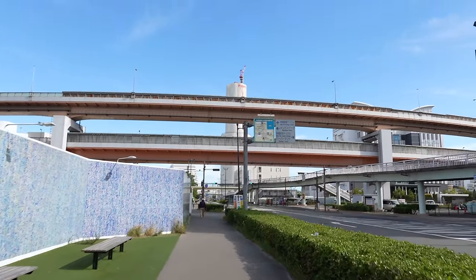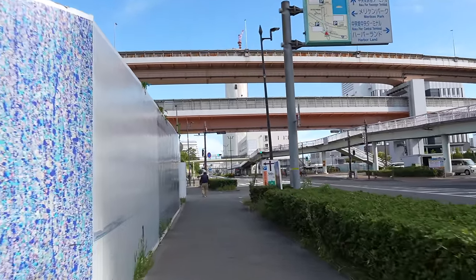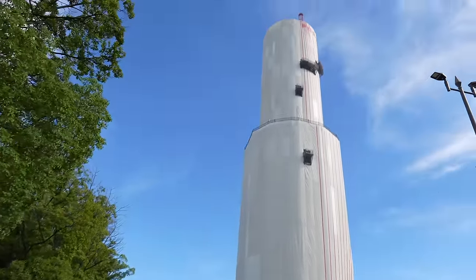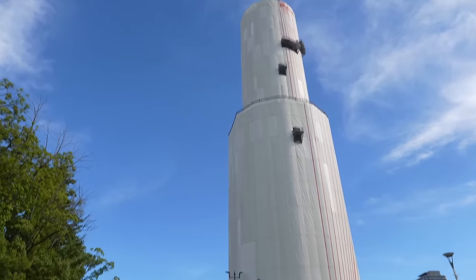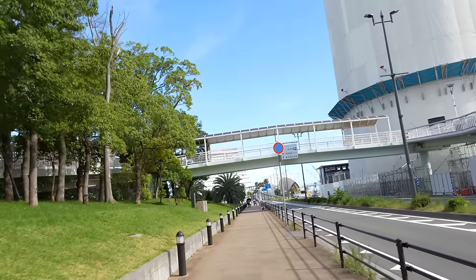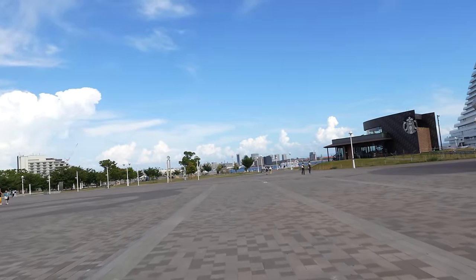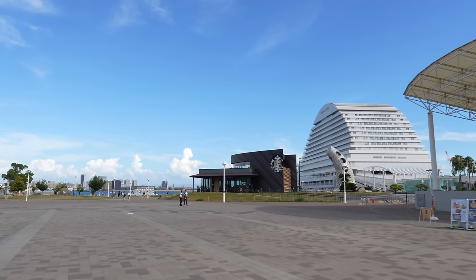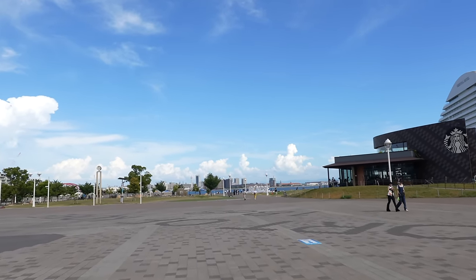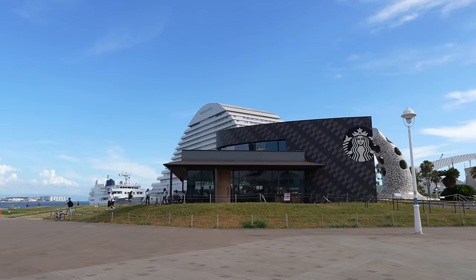Now we are heading to Harborland, almost the bayside. Feels so good. Oh, the Kobe Port Tower is now being renewed. I see, I didn't know that. So if you're visiting Kobe Tower, be careful. We arrived at American Park. This is one of the signature places of Kobe. Just over there, there is a really nice Starbucks.